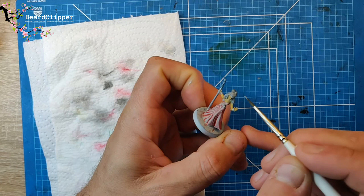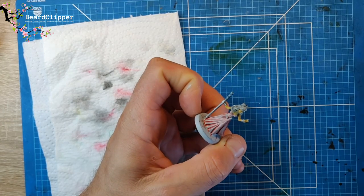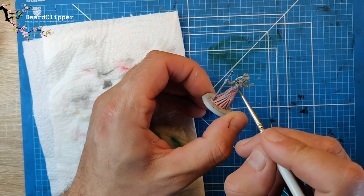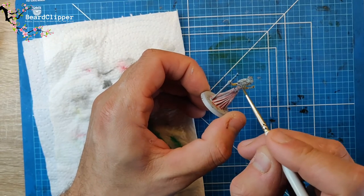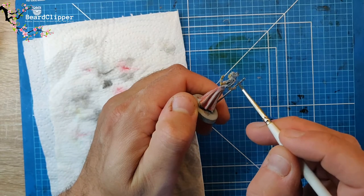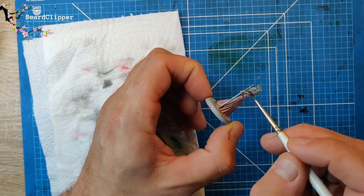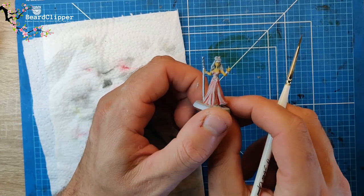I'm not a great painter, so I wouldn't pretend to highlight each individual strand of hair. And this is as close as I can get. It's all about a very light application. There we are. Brilliant. Really pleased with how this is coming out.